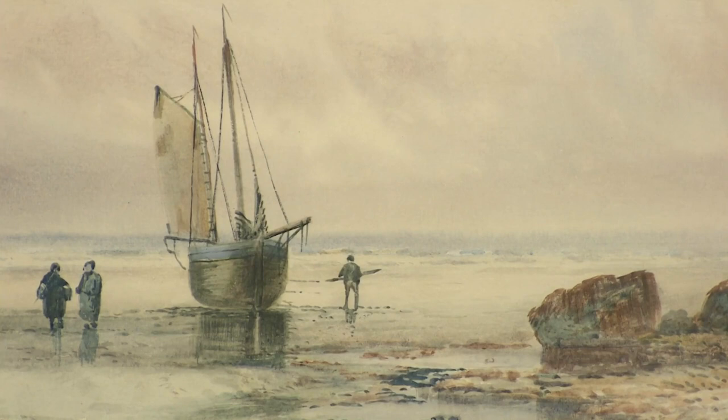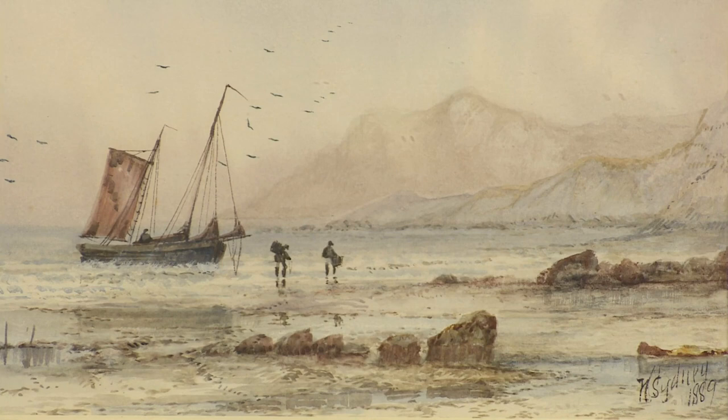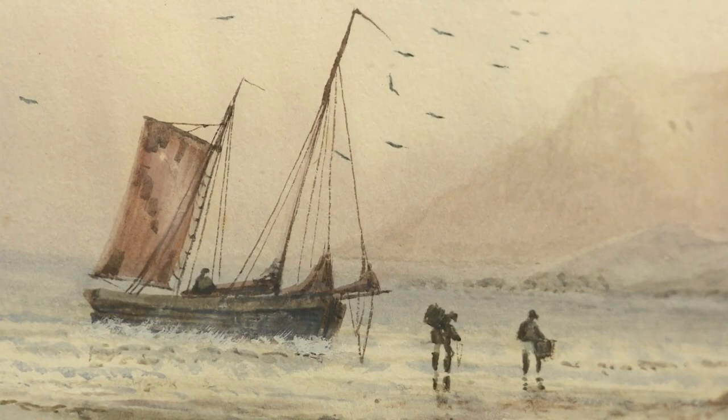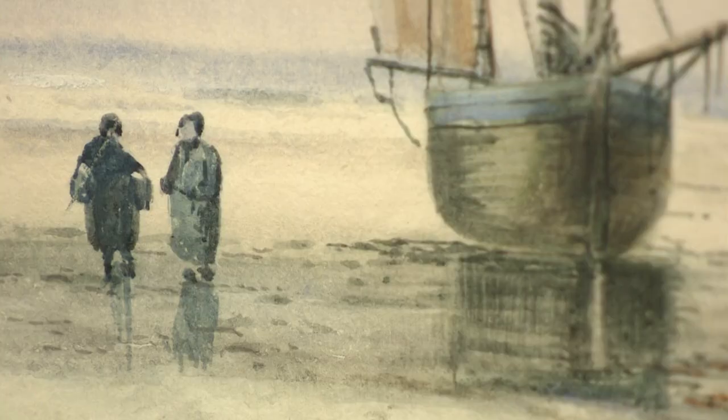I bought these on Anglesey about 25 years ago, and they were badly watermarked. I bought the pair. So I kept them a few years, and then I took them and had them restored by a reputable restorer. So it didn't come cheap, I bet. It was very expensive to have them done. But I thought, well, it were worth it.